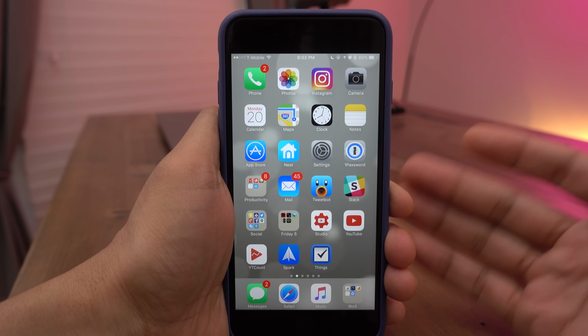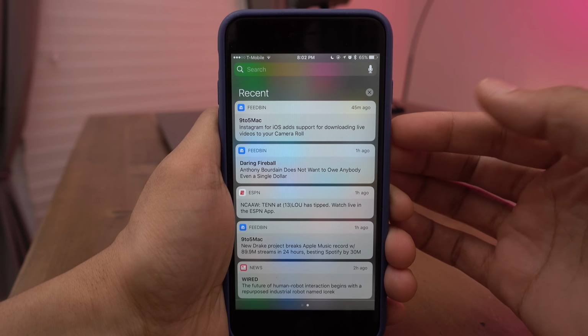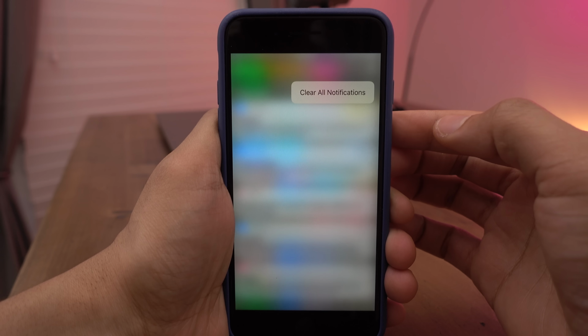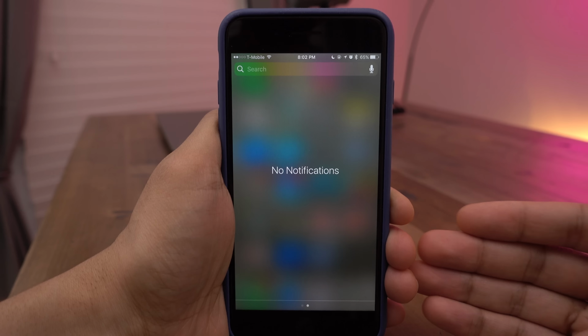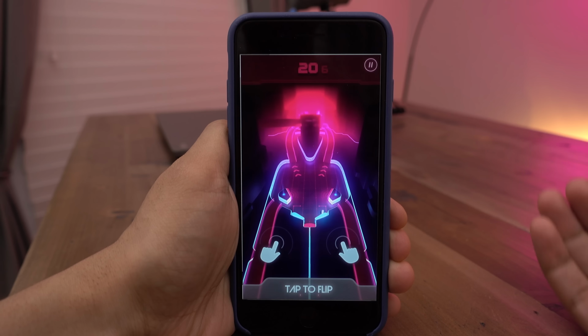I like 3D Touch for a lot of reasons, but this is definitely at the top of my list. Being able to clear all notifications in one fell swoop by simply 3D touching on the little X right here in Notification Center. Then select Clear All Notifications, and just like that, they're gone. See ya.